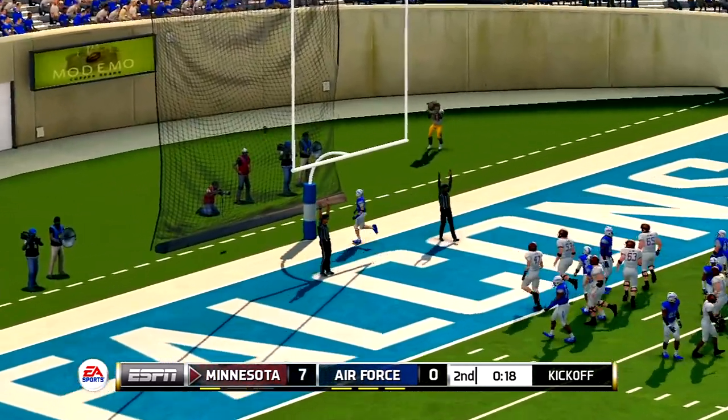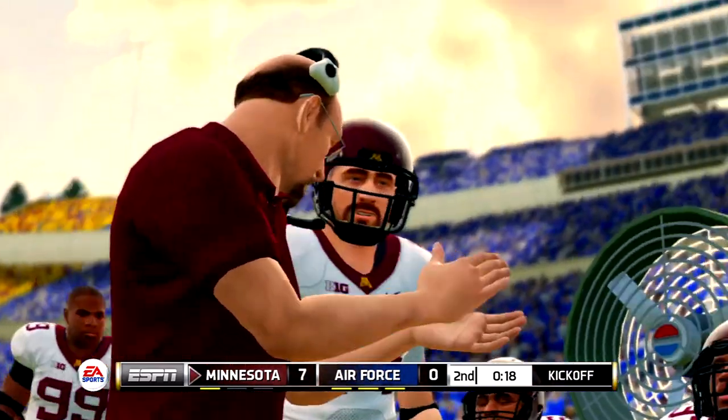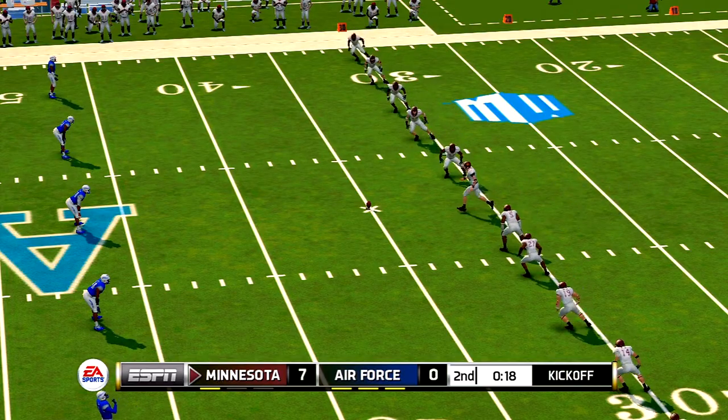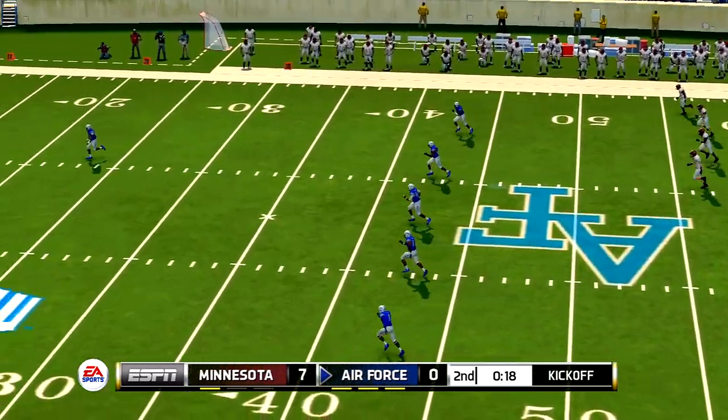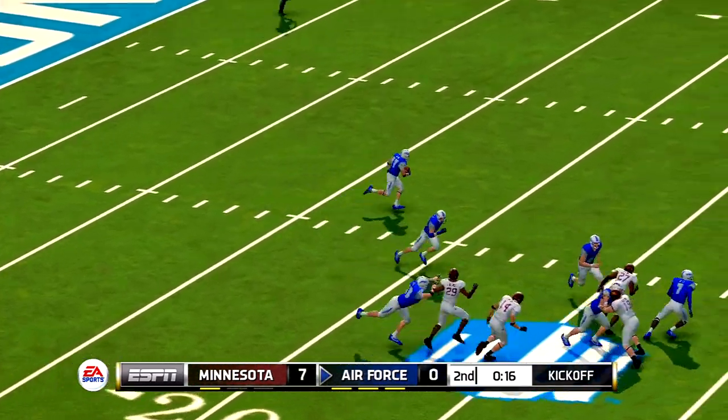And he adds the extra point. A 10-play, 72-yard drive, and they put up 7 points. You know, when you can throw the football as well as these guys can, you don't necessarily always have to have a balanced attack because you're so proficient throwing the ball. Taken from the 3-yard line.